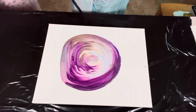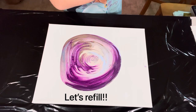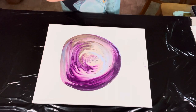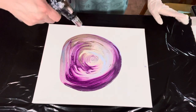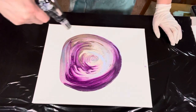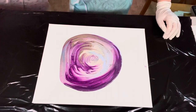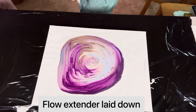Uh-oh. The torch is out. Oh no. We have more gas. Hold on. Okay, good. Good thing we got more gas. Okay, and I gotta put the flow extender around. Okay. Alright, go ahead, tilt it out.